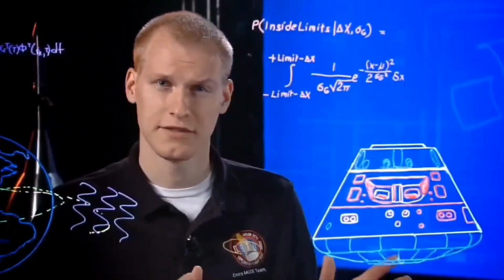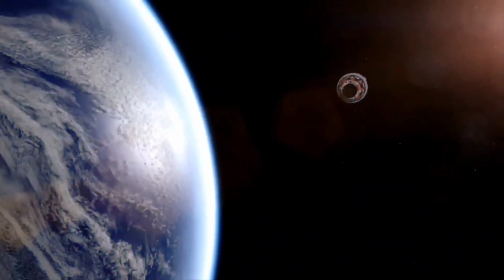Orion has protection. Shielding will be put to the test as the vehicle cuts through the waves of radiation. Sensors aboard will record radiation levels for scientists to study. We must solve these challenges before we send people through this region of space. For this flight, it's time to head home.